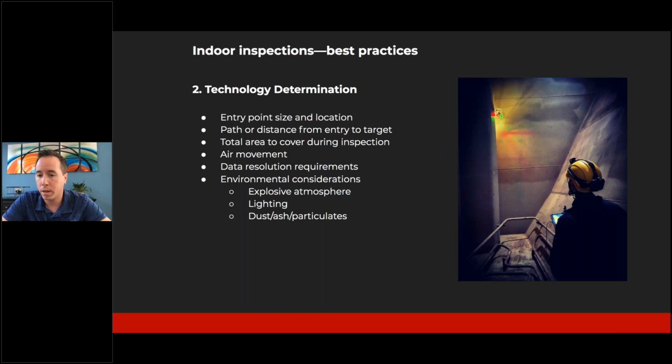Lighting, are you going to need external lighting, or does your technology have sufficient internal lighting or onboard lighting like the Elios 2 has? And then how much dust, ash, and particulates will you be dealing with inside your vessel? When it comes to air movement, we're not only talking about air movers and external air movement devices like that, but the Elios 2 moves a lot of air itself. And so those are also things we'll want to consider. And if you can minimize, one of the things that we ask for, if possible, is that they can essentially water down the vessel if possible.